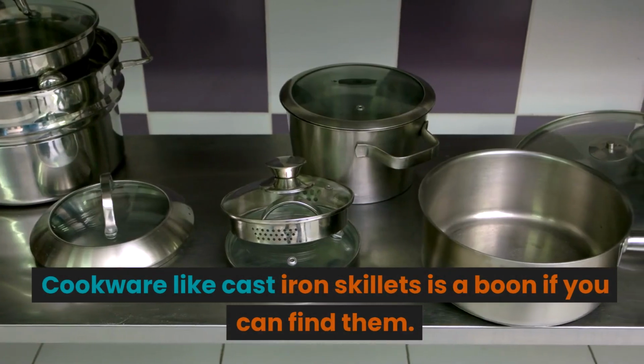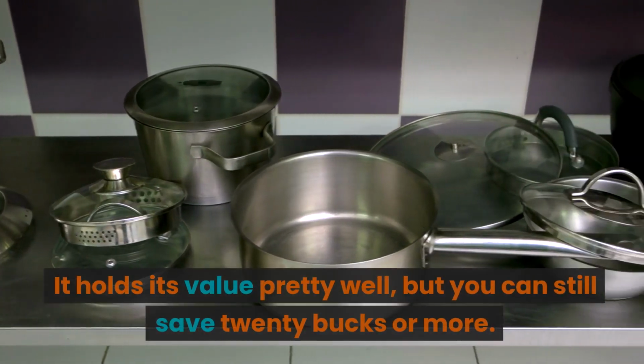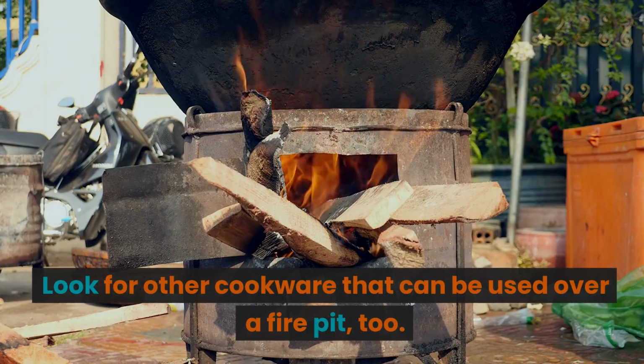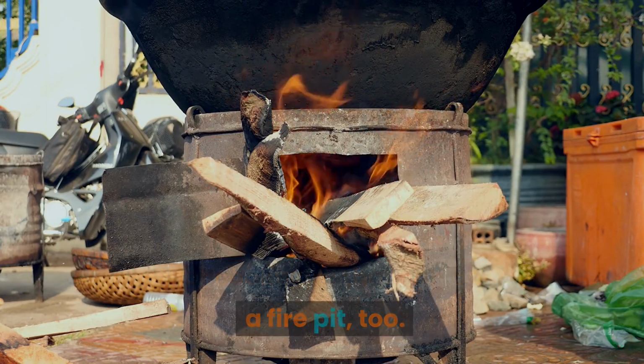8. Cookware. Cookware like cast iron skillets is a boon if you can find them. It holds its value pretty well, but you can still save $20 or more. Look for other cookware that can be used over a fire pit, too.